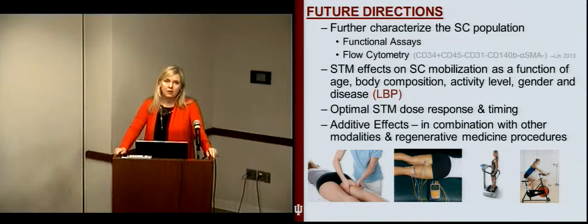This has a long line of investigation where we can also optimize STM as a therapeutic prescription, looking at the optimal timing and dose of delivery as it relates to a particular condition. And then what are the additive effects of STM with other modalities, with other regenerative medicine therapy approaches, and as that relates to given diseases.